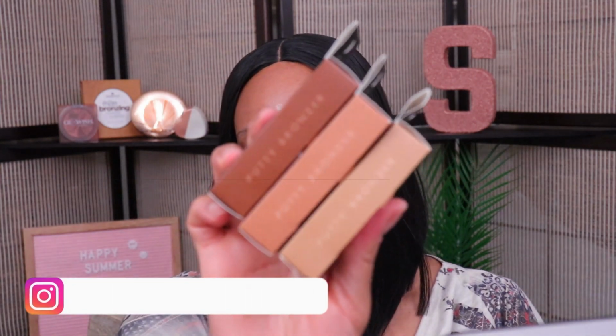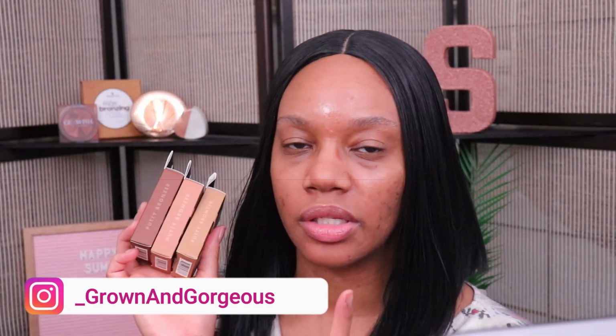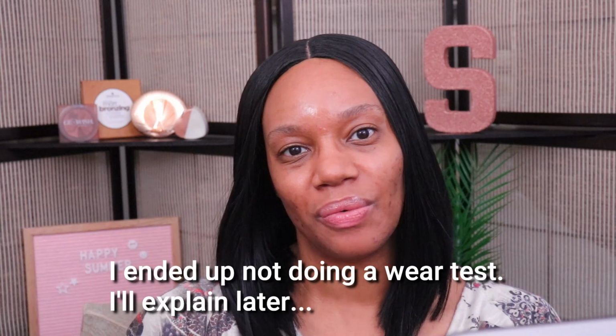So we're going to be checking out a new bronzer. This is the new e.l.f. Putty Bronzer. I picked this up in 3 different shades and I think we can already tell which one is probably going to work best for me. But I'm going to give y'all some more information about this product. We're going to swatch all 3 of these and then I'm going to wear test one of them and we'll see what I think about them.